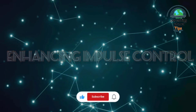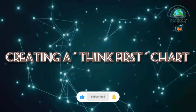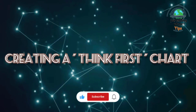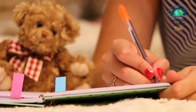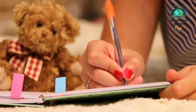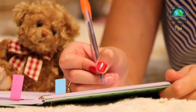Enhancing impulse control. 3. Creating a think-first chart. Develop a visual aid, such as a think-first chart, with situations your child commonly faces. Discuss and practice the appropriate responses for each scenario, reinforcing the importance of thinking before acting. Example: Sarah's think-first chart includes situations like sharing toys, responding to teasing, and handling frustration. By referring to the chart, she reinforces her impulse control skills.